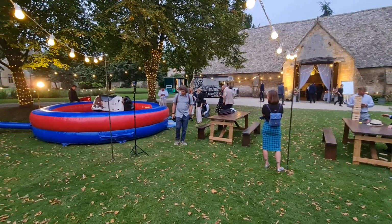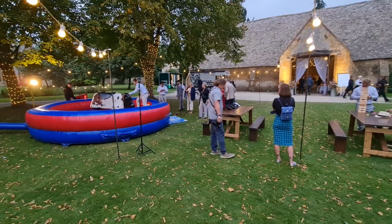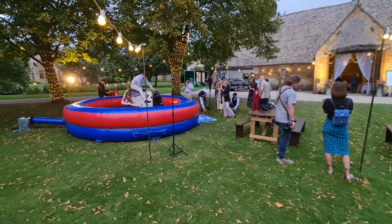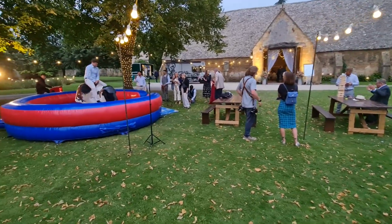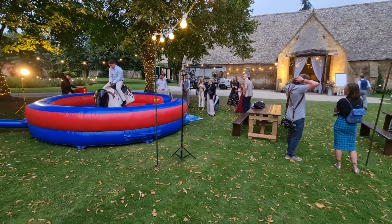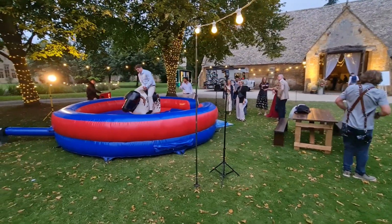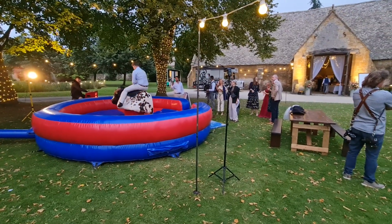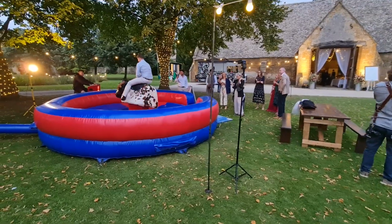Juliette and I are at the wedding here in Winchcombe. It's late on in the evening, we've had a really nice day, very nice church wedding, and because it has a bit of an American theme, this wedding, there is a rodeo here in the grounds, and we're having a watch of a few people having a go, and soon enough Juliette and I will be heading on and seeing how long we last on the mechanical bull.